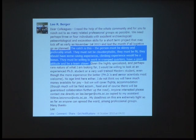So he posted on Facebook, as we all do these days. Facebook and Twitter are the main platforms of social media in biological anthropology, so this made sense. Basically, he posted this: Dear colleagues, I need the help of the whole community and for you to reach out to as many related professional groups as possible. And he goes on to this description.